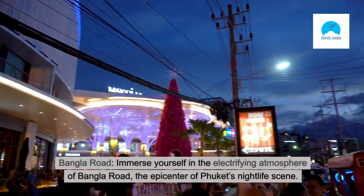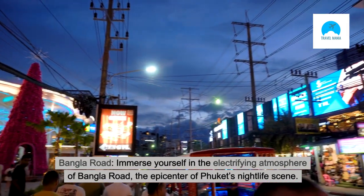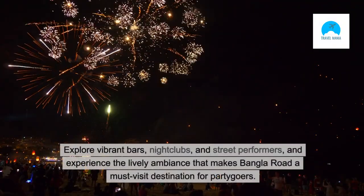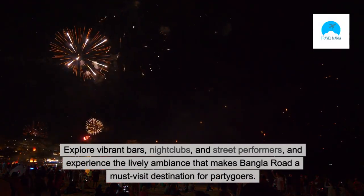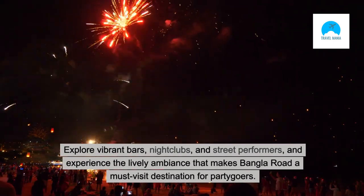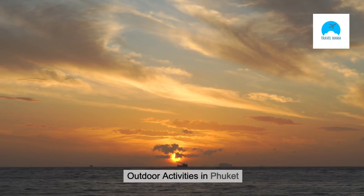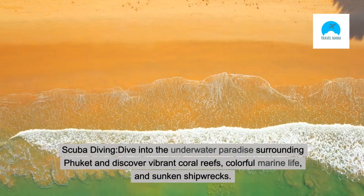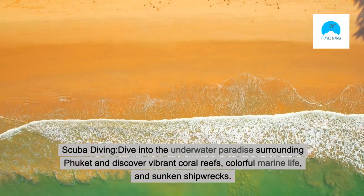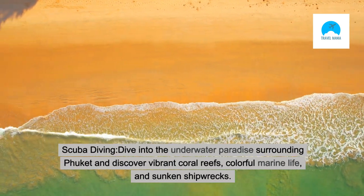Bangla Road. Immerse yourself in the electrifying atmosphere of Bangla Road, the epicenter of Phuket's nightlife scene. Explore vibrant bars, nightclubs, and street performers, and experience the lively ambiance that makes Bangla Road a must-visit destination for partygoers. Outdoor activities in Phuket. Scuba diving. Dive into the underwater paradise surrounding Phuket and discover vibrant coral reefs, colorful marine life, and sunken shipwrecks.